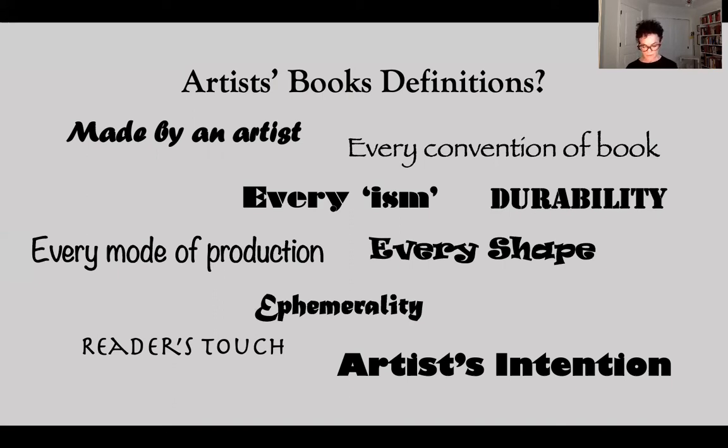To help bring some clarity to the genre of artist books, I will show you 7 characteristics of artist books and corresponding examples. One of the main identifiers of artist books is that of artistic control.